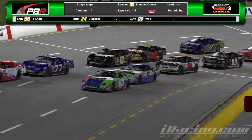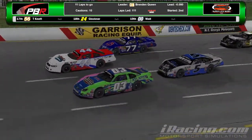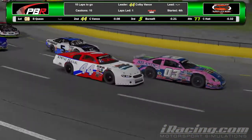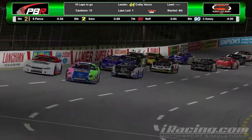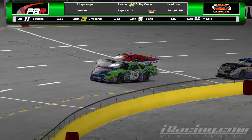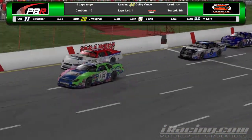There it goes. And Colby Vance gets a jump on the outside. He is going to steal a lap lead from Brendan Queen. Yeah, I'm surprised he didn't get a jump to start on that one. That should have been the black flag the way I was looking at it, because I don't believe that Brendan had the green yet.